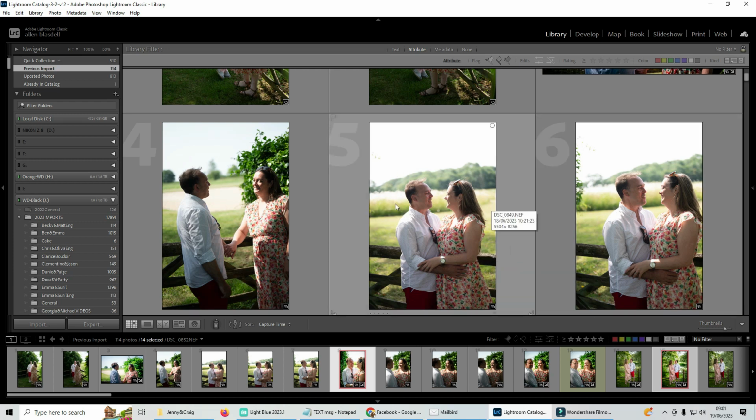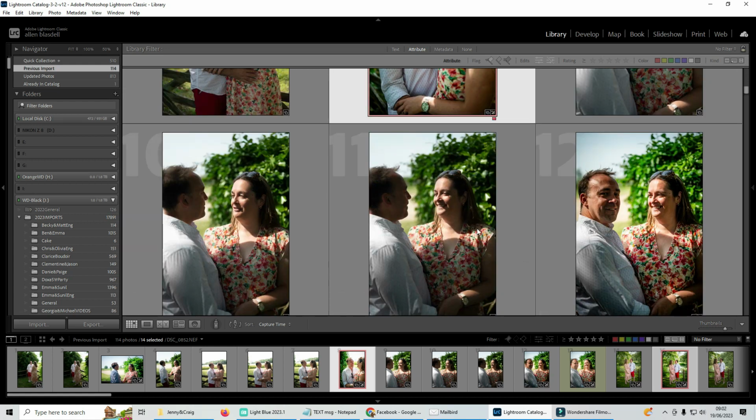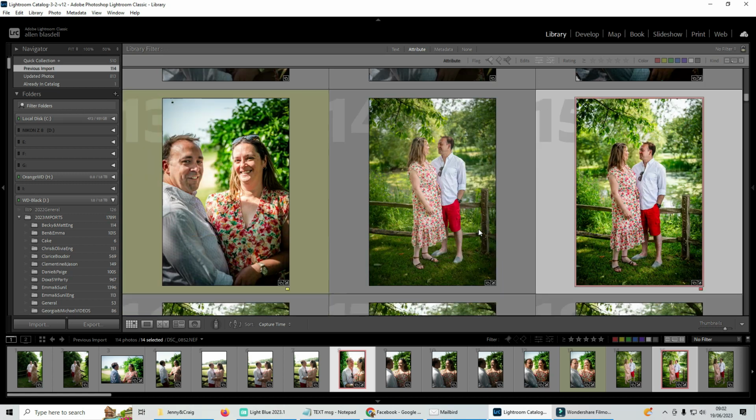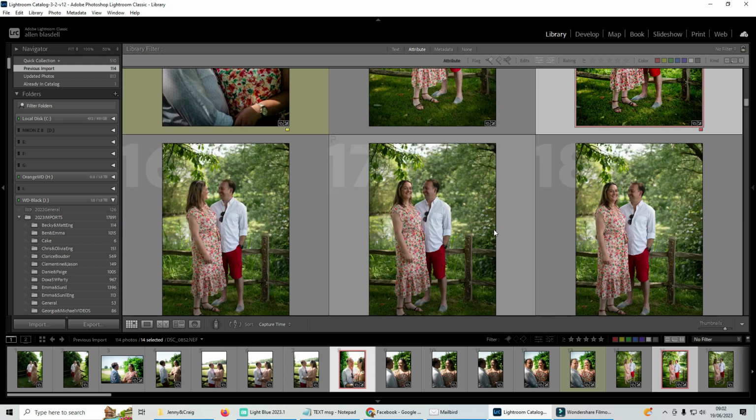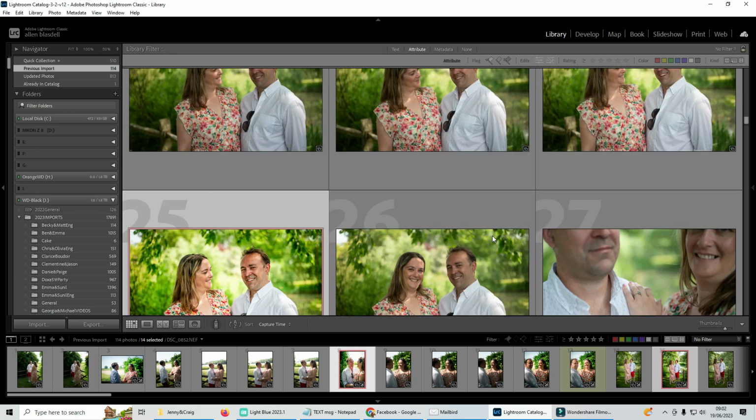So this hasn't got any foreground, and whilst that might be a decent photo, I would be more inclined to like a photo like this, where I've got this branch here. I think a bit later on I've got some stuff that's even more. No, I haven't. I'm sorry.